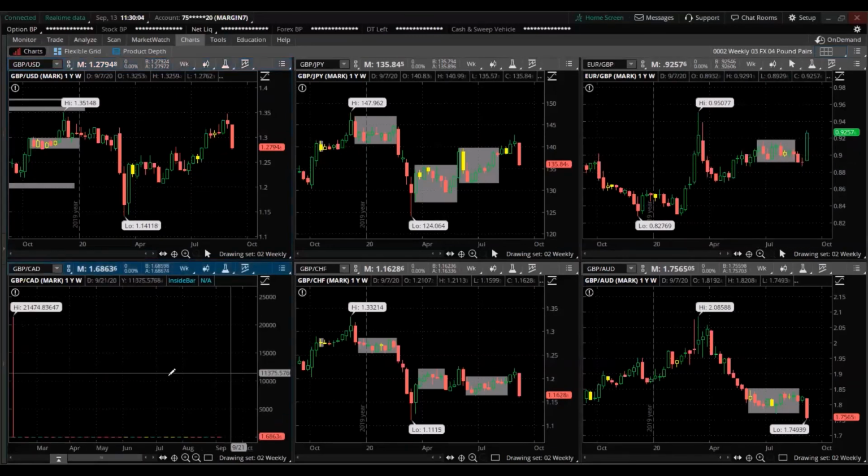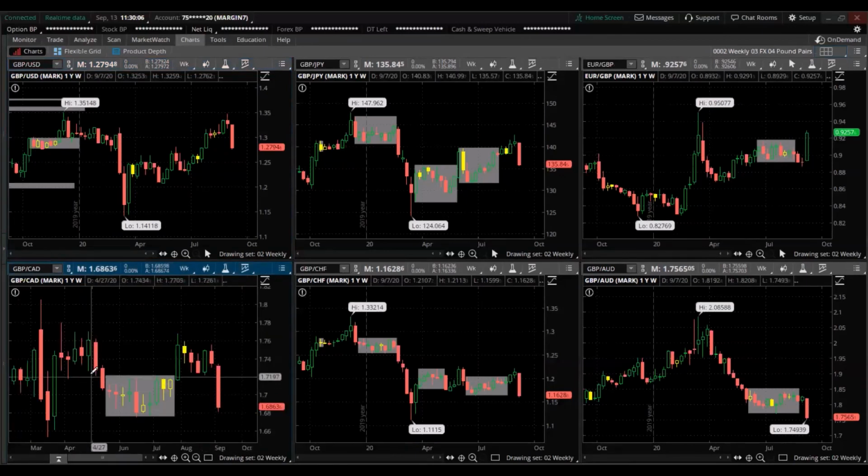Pound, Canadian dollar. Canadian dollar gaining strength against the pound, coming back inside this consolidation area. Pound, British pound, and Swiss franc. Yeah, Swiss franc is gaining strength. Huge move down. Rejection of this price area several times. And the British pound, Aussie dollar, or like I said, Aussie was very strong, and the Aussie dominating here.